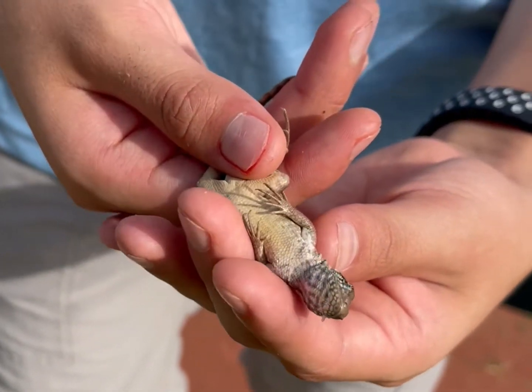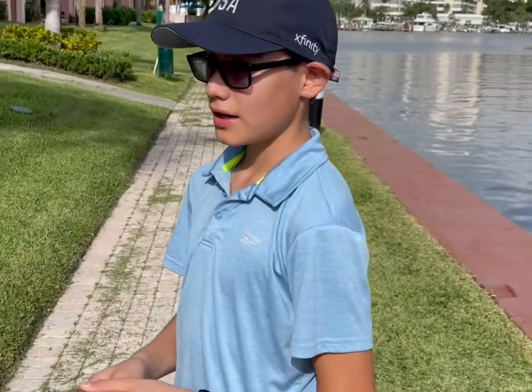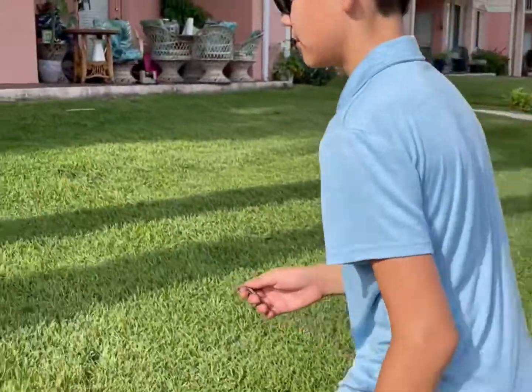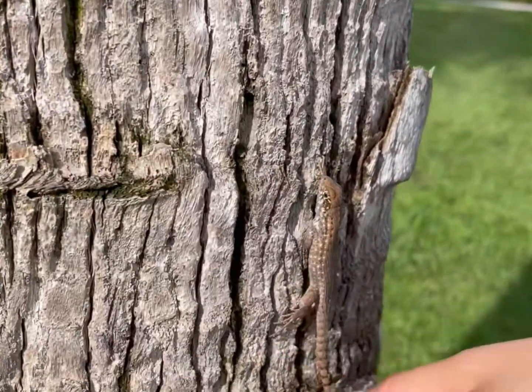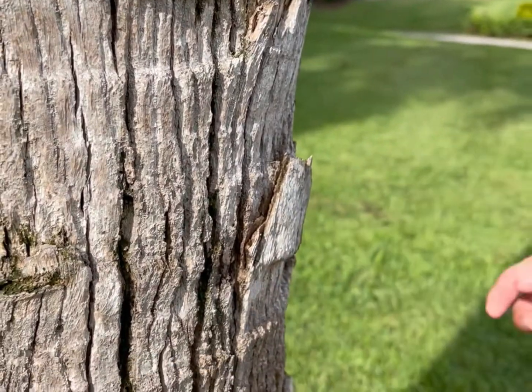I don't want to keep it like this too much because lizards tend to not be able to breathe very well in that position. So now I'm just going to release it by placing it right here, right in the area I found it. Just put it up on a tree and then just touch it and off it goes.